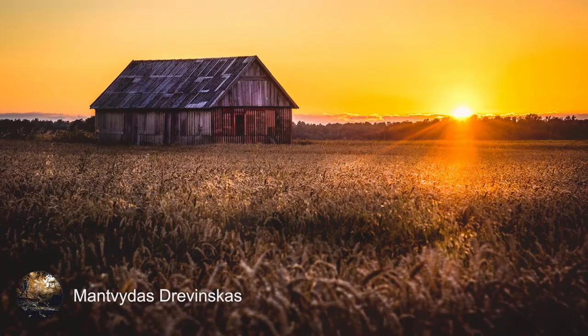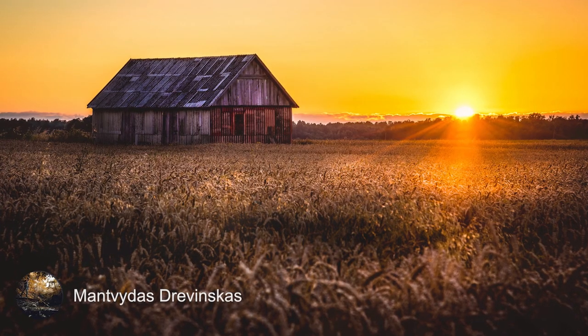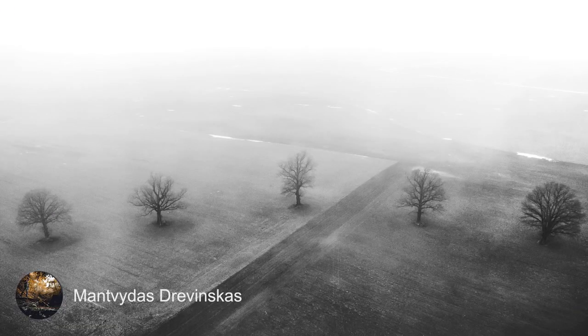For example, let's take the landscape with the golden fields. You can shoot it in a sunset to make it more dreamy, or in the morning mist to make it more mysterious. It's all about what you like and who you are.